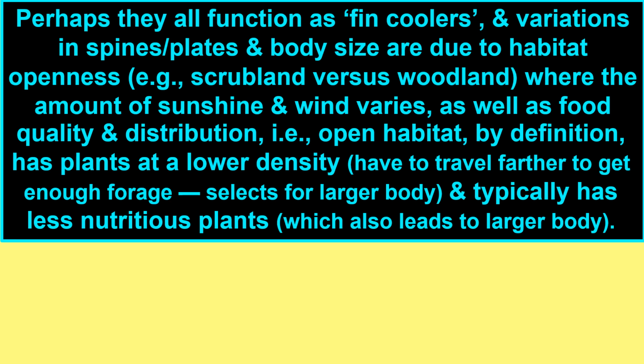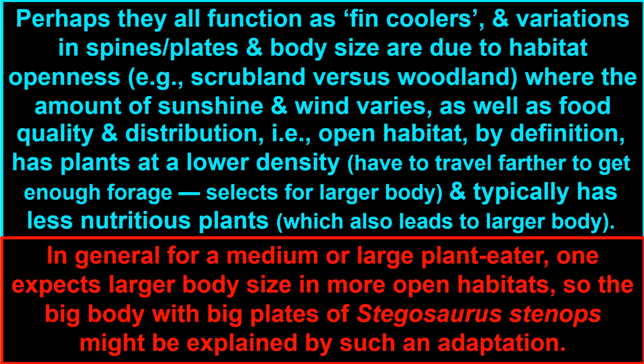Tough to eat, often not as nutritious as, say, a nice meadow. And of course, if you're eating less nutritious plants and you're a pretty big plant eater, that also selects for larger body size. In general, for a medium or large plant eater, one expects larger body size in more open habitats. So the big body with big plates of Stegosaurus stenops might be explained by such an adaptation.